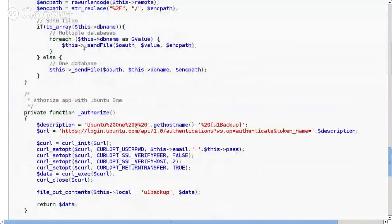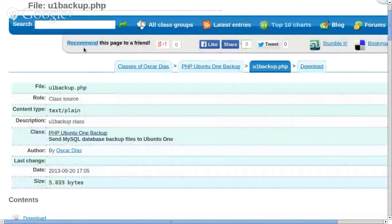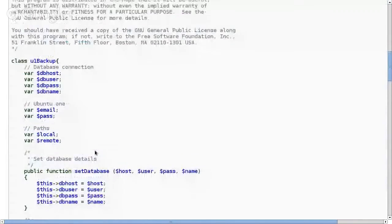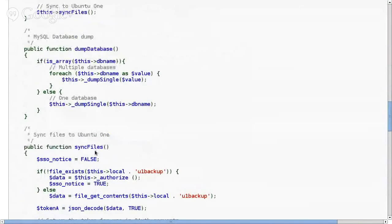And then the other class, I don't know how it's called, so I'm scrolling up. It is called PHP Ubuntu 1 Backup. It was shared by Oscar Diaz. So I know that he is a male because it's a Spanish name or Latino name. He's from Brazil. And what this package does, basically, it lets you put files into Ubuntu 1. I see from the source code that it doesn't ask you for any passwords, so that's something good. It does the OAuth authentication, and additionally, it abstracts how to make MySQL dumps and how to save them as your backup. So really cool.